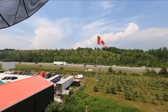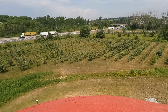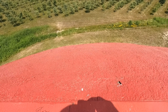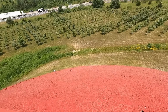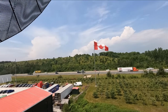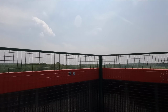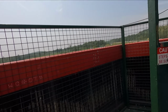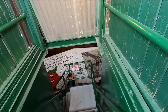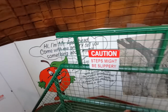Alright, we'll take you through the pie factory real quick. Oh, those apple orchards. Standing at the top of the most massive apple on planet Earth, right here in Canada. Pretty cool. Even cooler than that little church we were just at a few hours ago. Okay, heading back down into the apple core. Into the core of the apple.